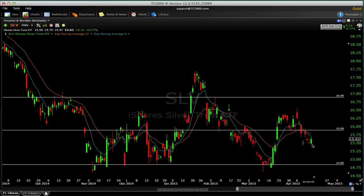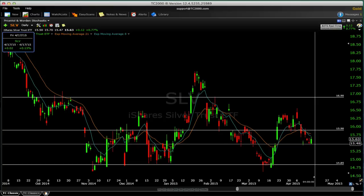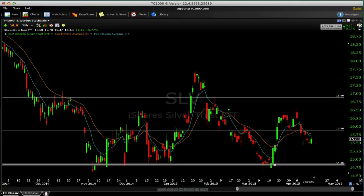It's pulling back. Let's see, it's still holding basically 50% of this move here in March. So if today's lows can stick, let's see if the bulls can try and get a second leg higher here. Ultimately, silver needs to get back above $16 to see some more upside action.